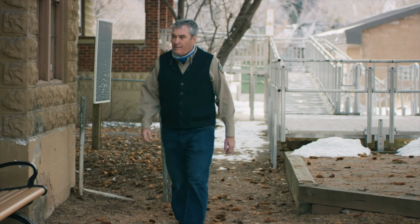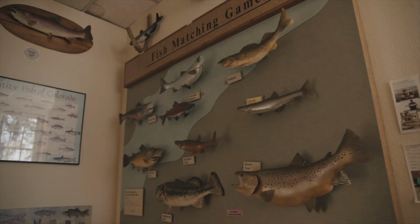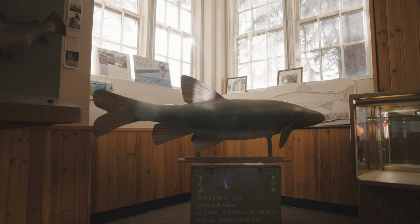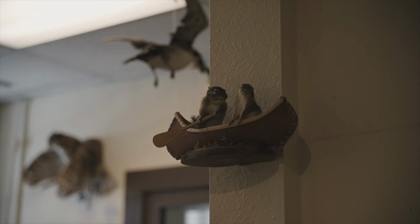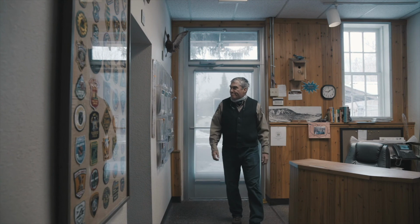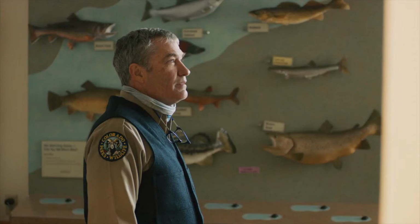Just in the state of Colorado, we've learned a lot. And the last 12 years have been very informative about the distribution of cutthroat trout. Way down in the southwest part of Colorado where we are now, there's a variation that we were calling the San Juan cutthroat trout that's unique genetically. And that San Juan cutthroat trout was, as recently as just a few years ago, thought to be extinct.